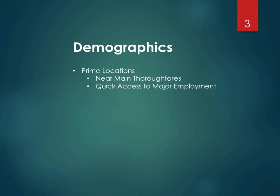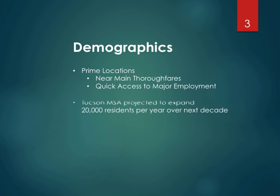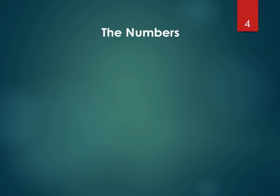Demographics: the area is good, near plenty of employment, good roadways, thoroughfares. The Tucson area is good and solid. It's expanding, with 20,000 residents per year estimated over the next decade. And the projected job growth is also strong at 2.4%.